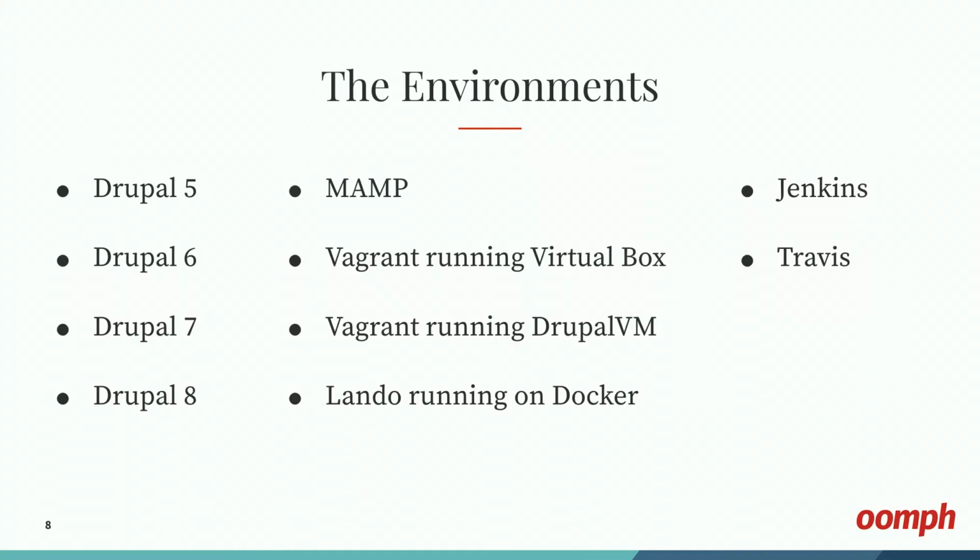Some environments we've used throughout: MAMP or MAMP Pro. Vagrant running a VirtualBox machine. Then we turned over to Vagrant running Drupal VM. Anyone use Drupal VM? And then now we are running Lando, which runs on top of Docker. Anybody here use any of those? Awesome. So I'm going to touch base on that Lando running on Docker a little bit later.